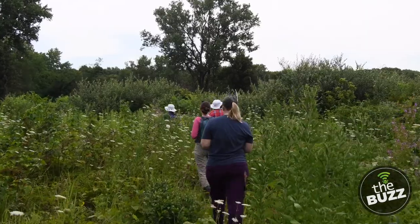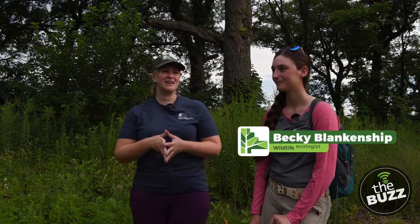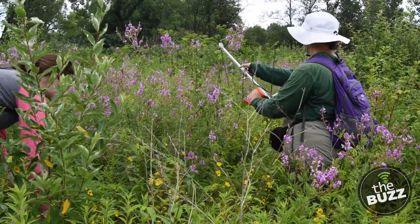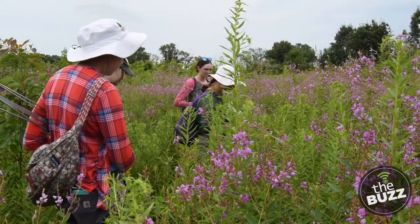Our wildlife ecologist, Becky Blankenship, is leading the monitoring today and will be here to teach us about these special turtles. So what can you tell us about today? Can you give us an overview? Today, we will be tracking state-threatened ornate box turtles using radio telemetry equipment. We'll go out into the field, locate each of these turtles, and collect some habitat data, location data, and just general notes about what the turtle's doing and anything else that we find notable.